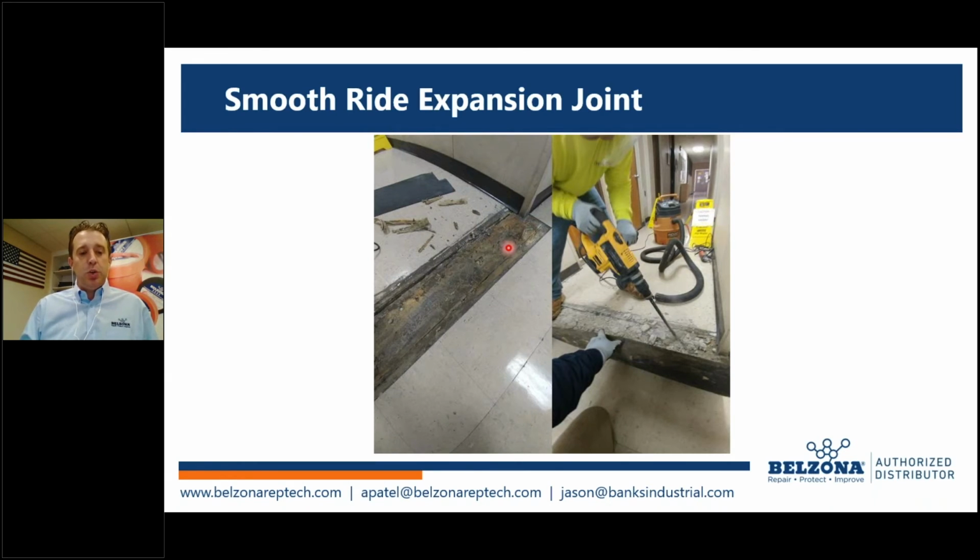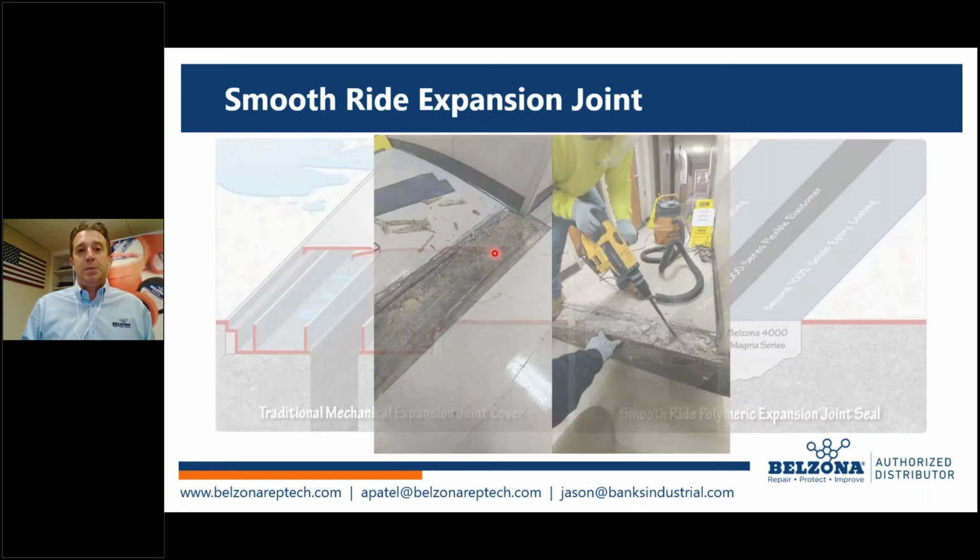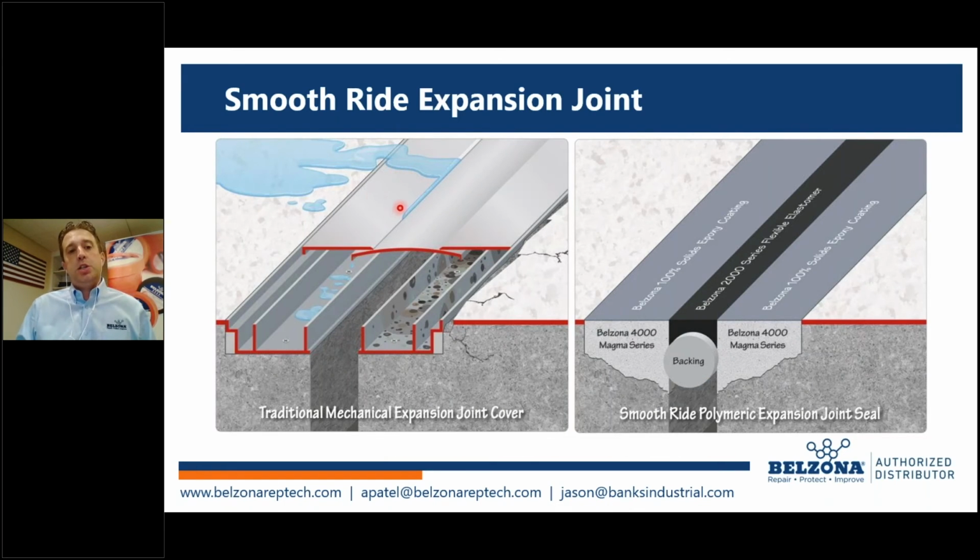Well, what happens is as you look at that, there's cause for concern here because your traditional metal expansion joint has a little raised lip and it can cause a trip, slip, or fall, right? But there's a bigger question associated with this, and that question is what lies beneath? Well, I'm going to show you what lies beneath. When you take a look at this image here, you're going to see this is your typical metal expansion joint. Over time, the metal expansion joint and where the concrete and tile meet will eventually crack apart and fail.